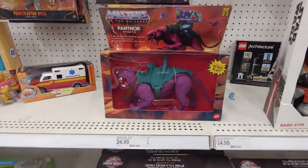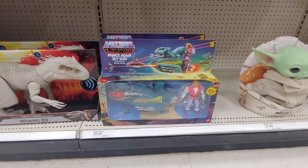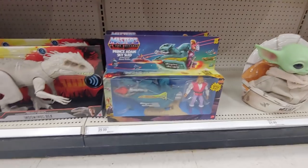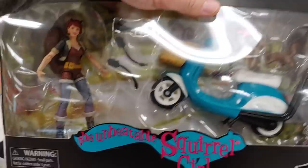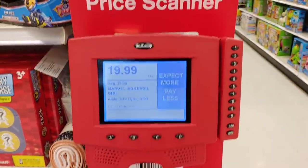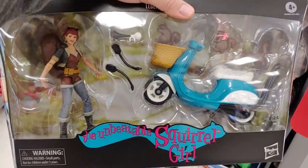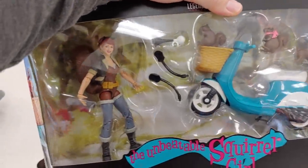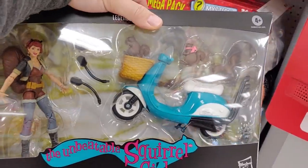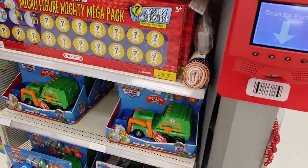Here's a new Panther. Oh, they're restocking on these Prince Adam Sky Sleds. $30. Alright. Let's see how much she is. $20, okay, that's better than $27.99. Yeah, I think I'm gonna go ahead and grab it. It's definitely worth $20 in my opinion. I think it's a great looking figure. It comes with that moped, of course. Alright, let's get out of here.